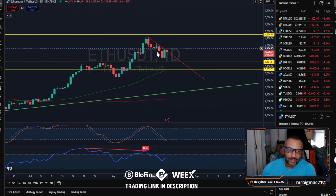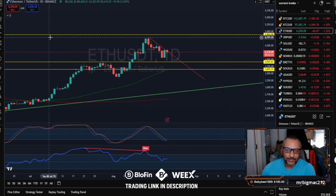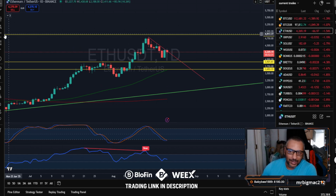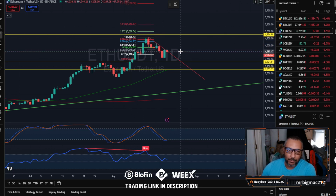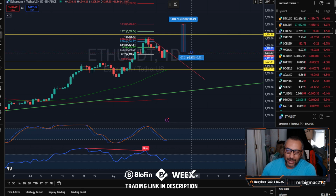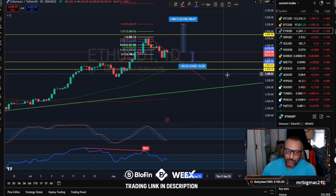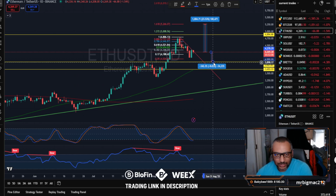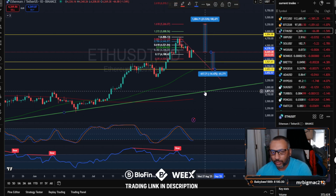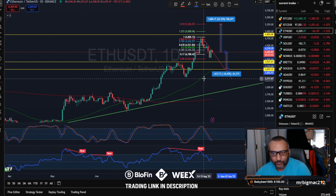If we do have this as our main support and we do not see a touch at 3,921, we have a target to the upside, which would be $5,266, which would be a brand new all-time high for Ethereum. So Ethereum does look extremely strong right now. And our downside target, realistically, it's only about an 8% downside move as of this moment in time. If it continues going lower, I would look for major support, about a 14% downside move.